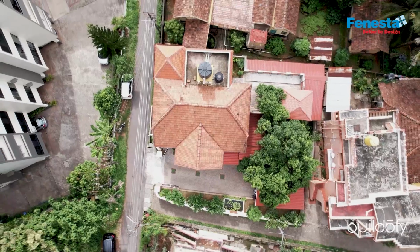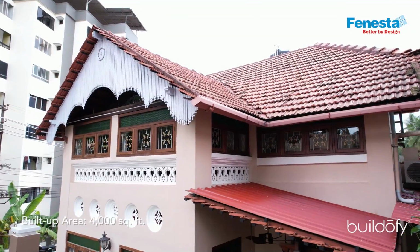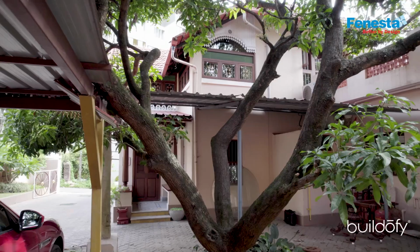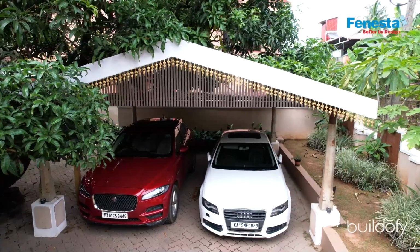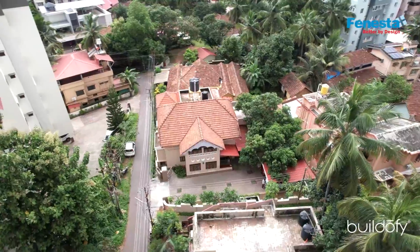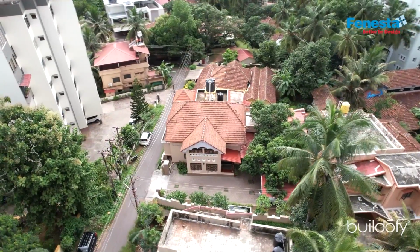The house has a built-up area of about 4,000 square feet, and there's a bit of landscaping happening on one entire stretch of the plot, with a beautiful mango tree right in the center of the plot with its branches stretched across both sets of car porches. It is a 12-cent plot located in the heart of the city. The main door faces the northeast.